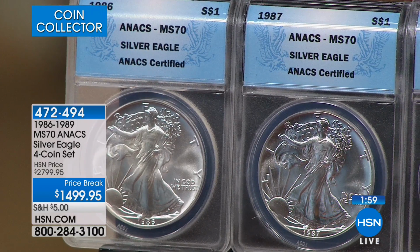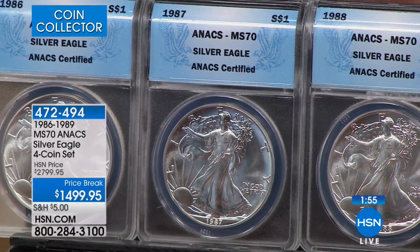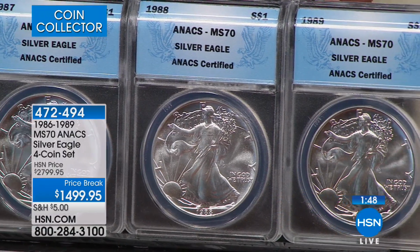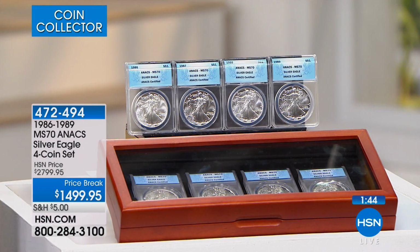86, 87, 88, 89. As he was getting the 86s, he was still collecting these. Now, the 87s, 88s, and 89s ended up, after all these years, with only about 50 of each one of those. And like I said, if we're going to do a deal, he says, let's do a deal. Okay? This is great. And this is spectacular.